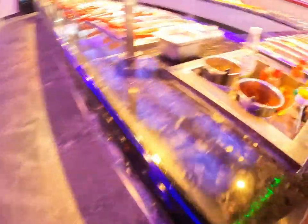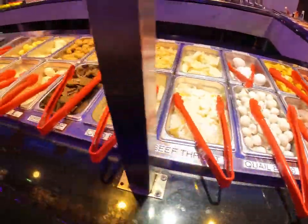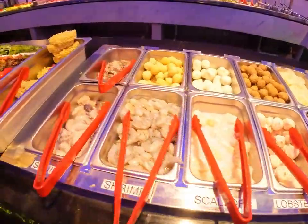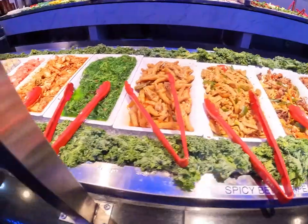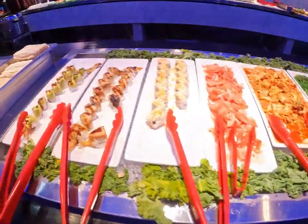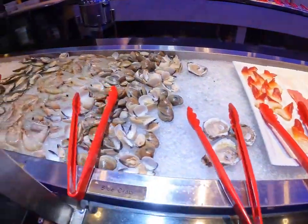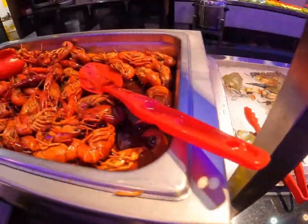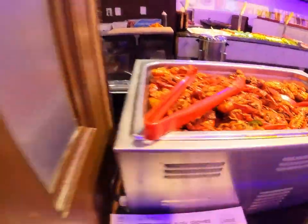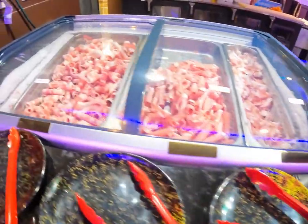And then you go over here and this is your hot pot area. They got all the usuals and some funky stuff, but here's some squid salads and seaweed salads, a little spot for sushi, sashimi right here. Here's a raw bar, and they had a lot of variety. There's some crawfish because it is crawfish season. And then some fried chicken, and then the hot pot meat right there.